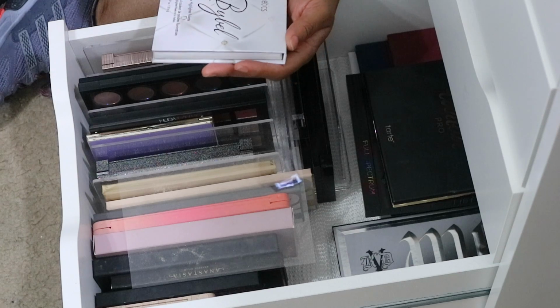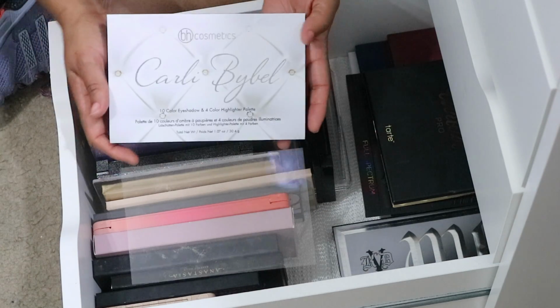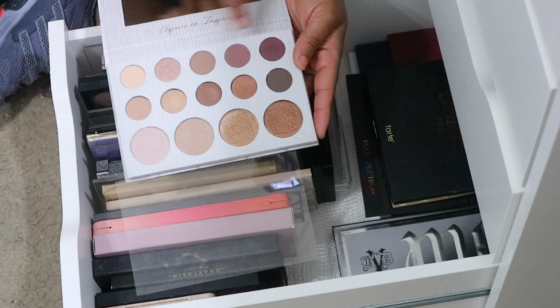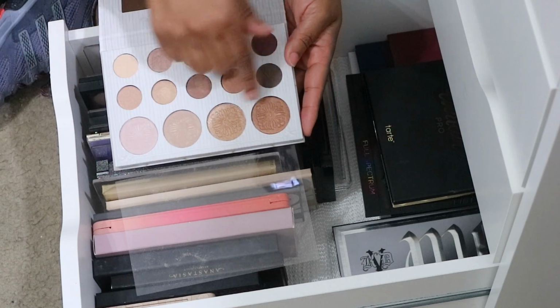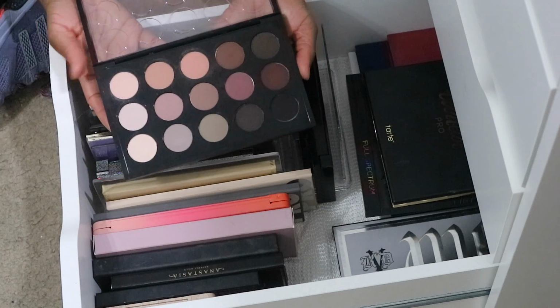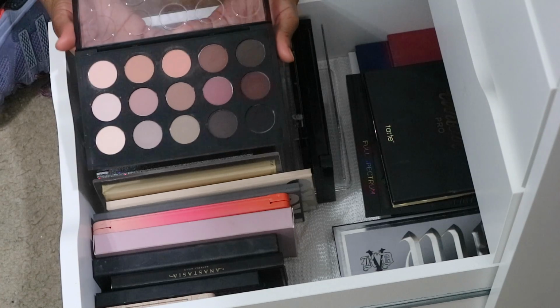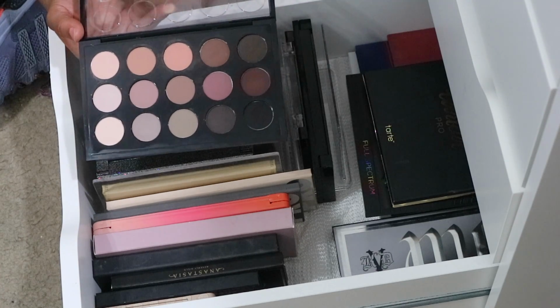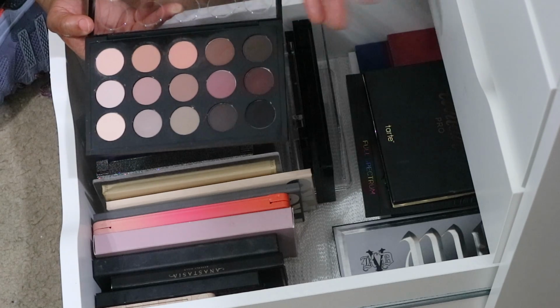This is the Carly Bible. I think she's on YouTube. I'm not sure who she is though. I probably messed up her name too, but you have these eyeshadows and these highlighters at the bottom. This next one is a MAC eyeshadow palette, a Nordstrom exclusive, like a limited thing, and it's a palette of all mattes. Like, I could not pass this up, so yeah.